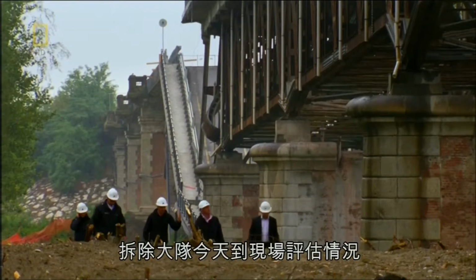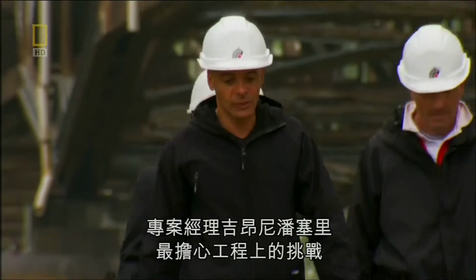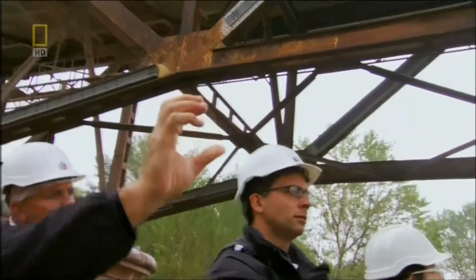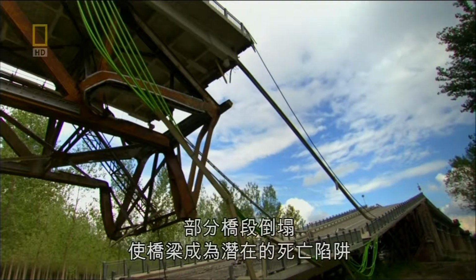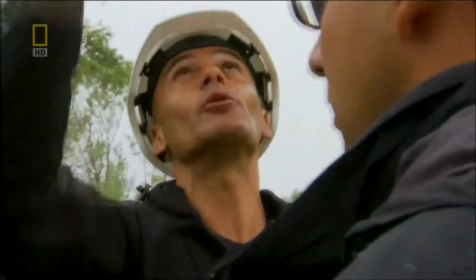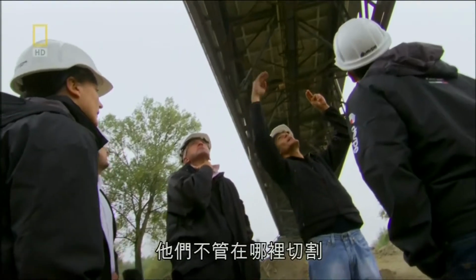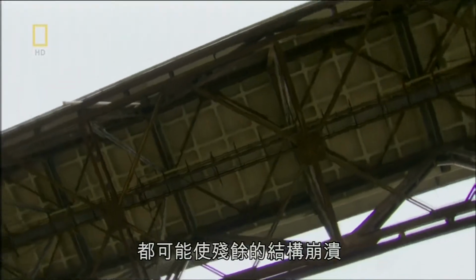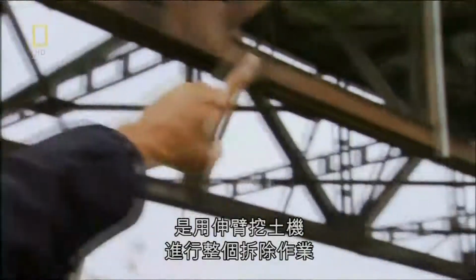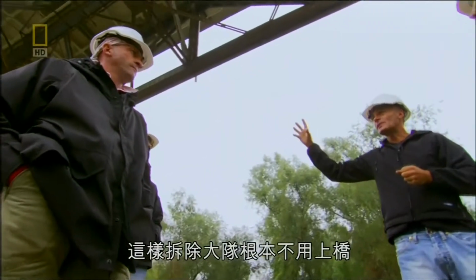The crew's on site today to assess the situation. Project manager Gianni Panseri's biggest concern is the engineering challenge. The partial collapse has turned the bridge into a potential death trap. Any cut they make could bring the remaining structure down. Gianni's solution? Use high-reach excavators for the entire demolition, so the crew never sets foot on the bridge.